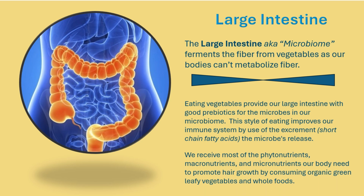And we receive most of the phytonutrients, macronutrients, and micronutrients our body needs to promote hair growth by consuming organic, green, leafy vegetables and whole foods. So I know that could possibly be a little difficult in people's minds because of what's happening in the world. The price of organic foods is so much more expensive, and it can be initially until you make the switch, because honestly, now that I've made the switch, my grocery bill has gone down, and here's why. The foods that I consume today are so nutrient dense that they keep me satiated almost for 8 to 9 hours. And so I'm eating less often, right? And I'm losing weight.